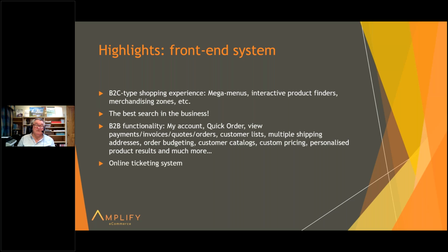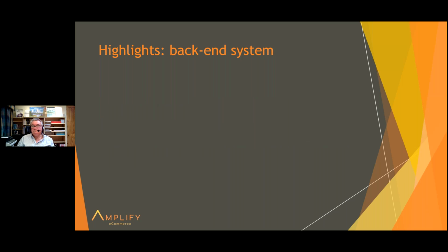And we will also include the online ticketing, so any users can be serviced online instead of having to call your call center. And obviously we support multi-channel, so if they do call your support center, we can track that back through the ERP system.